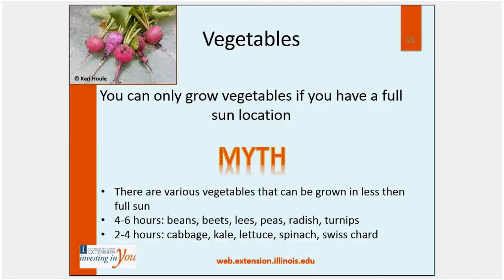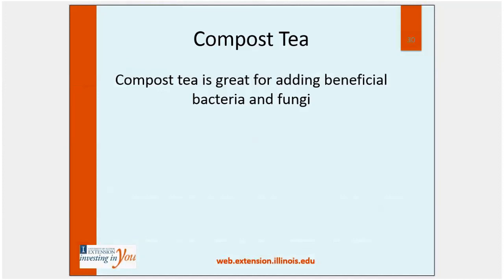Compost tea. Compost tea is great for adding beneficial bacteria and fungi to your soil. The idea is you take compost and you saturate it with water, and that water sits with the compost, and then you filter it off, and then you water your garden with it. And my response to compost teas is a big giant please don't do it.